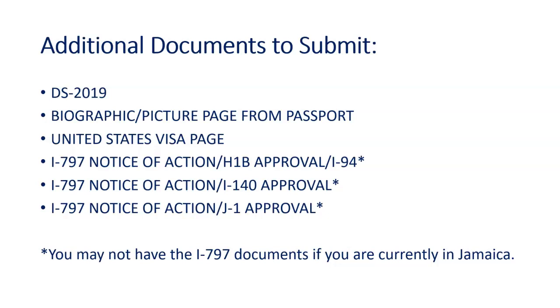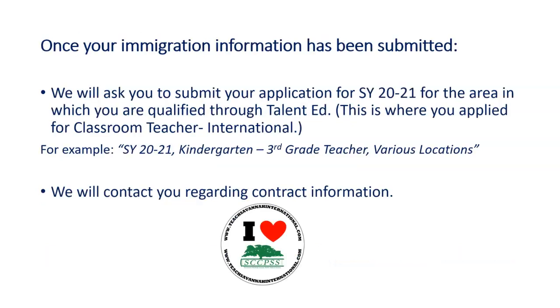Also, if you're currently on a J1, there should not be any problem with switching you over to an H1B. Our immigration attorneys will be able to assist with that. Once your immigration information has been submitted, we will ask that you submit your application to school year 2021 for the area in which you are qualified. That will be in Talent Ed, where you applied for Classroom Teacher International.